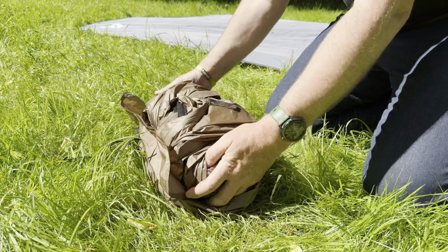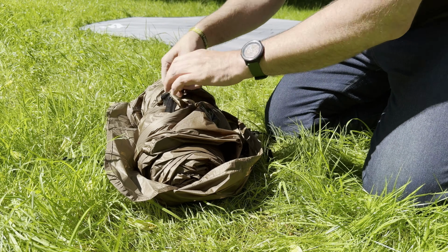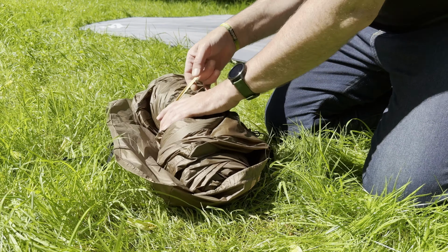So all I've done so far is I've gotten rid of that tie string cord that you normally have. And I always like to put a nice good elastic band around my tents. It just makes packing away so much easier. So that's the tent.